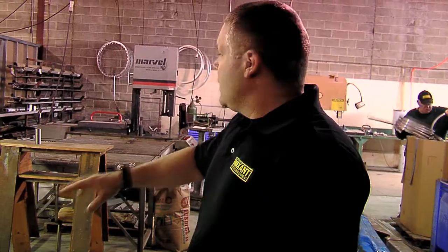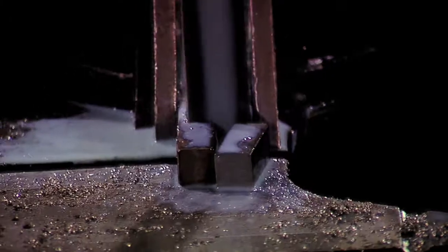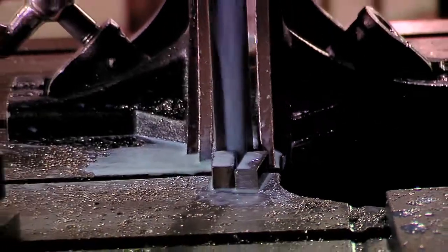If we need to do any cutting of stainless or aluminum, we've got one of our big marble saws over here, and then the old Kalamazoo in the back.